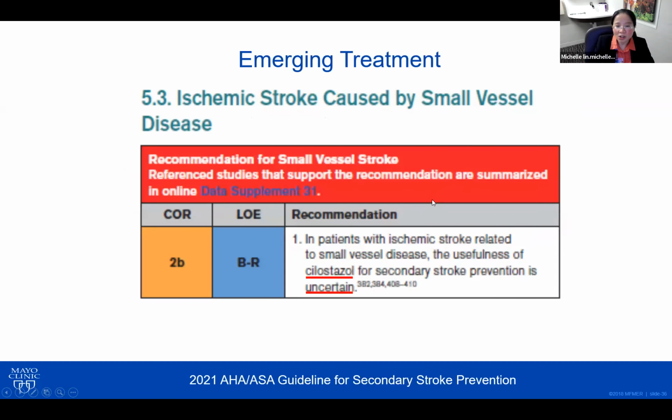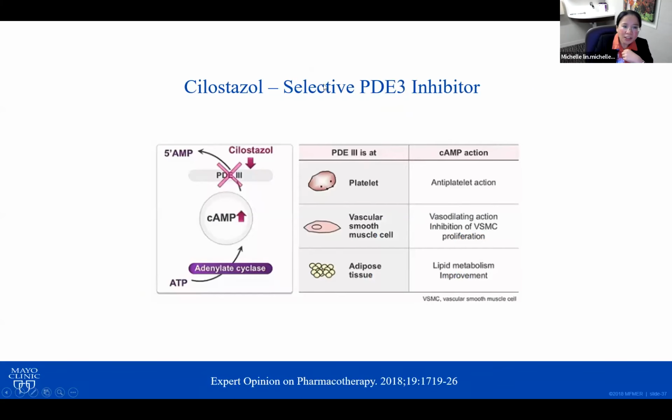So is there anything emerging to treat this small vessel disease infarct? Cilostazol is an emerging therapy, but the level of evidence is just 2B. So there's just not sufficient data to support the usefulness of this, so it's uncertain. So cilostazol, what is that? That is a phosphodiesterase inhibitor. It's a selective one.